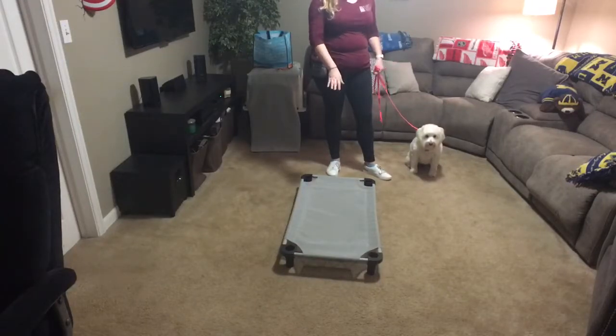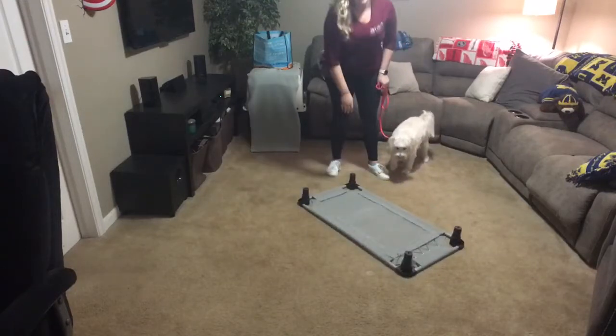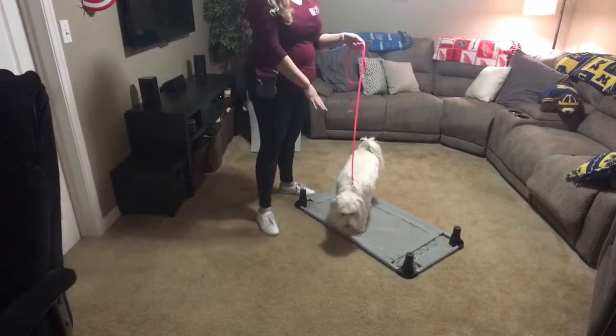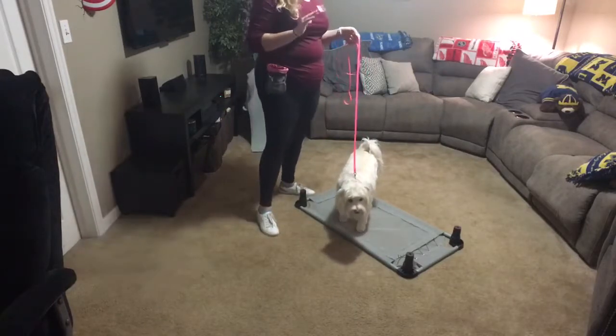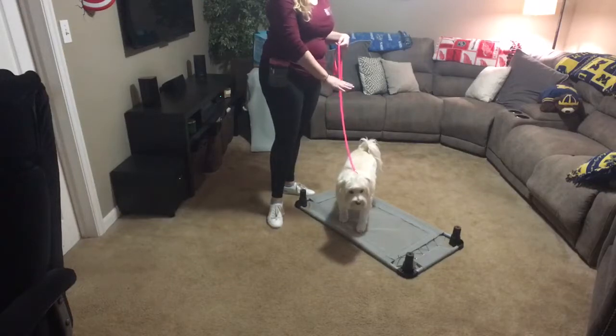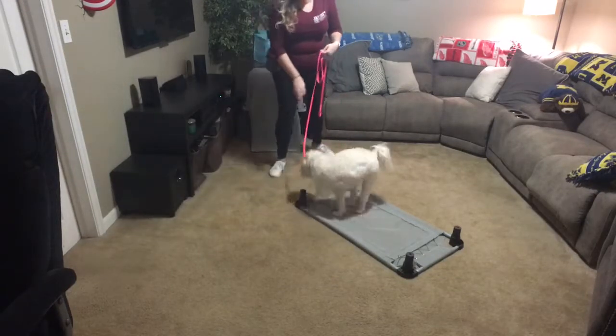If they do have issues getting on these cots, what we'll do sometimes is start with it flipped over. It's a lot easier for them. It freaks them out less to just walk on it if it's flat as opposed to when it's raised. So if we have a dog that freaks out with the cot, we'll start with it upside down, get them comfortable moving on and off, and then we'll flip it back over. Okay, come on, Abby.